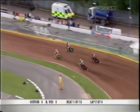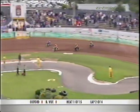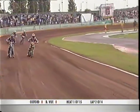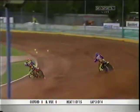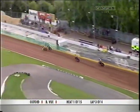A good start for them, Chris. Perfect start for them, completely different to what we saw at Poole from them. They've made a good start in Heat 1. You've got Lee Adams doing a nice job on the inside, covering the inside, looking for Lucas Trimmel on the outside as well. So they look quite comfortable at the moment. Obviously, they've got the home track advantage. They know exactly where to ride, even at this early stage.